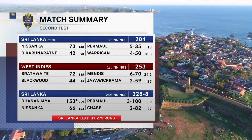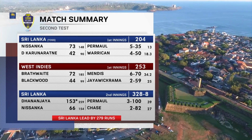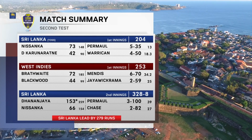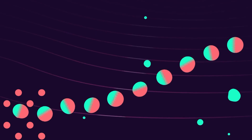This is where the game is. Sri Lanka lead by a very healthy 279 runs, 328 for 8. The West Indies made 253, and Sri Lanka in the first innings conceded a lead after being all out for 204.